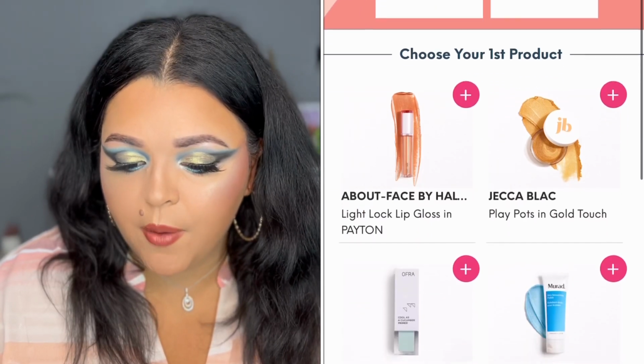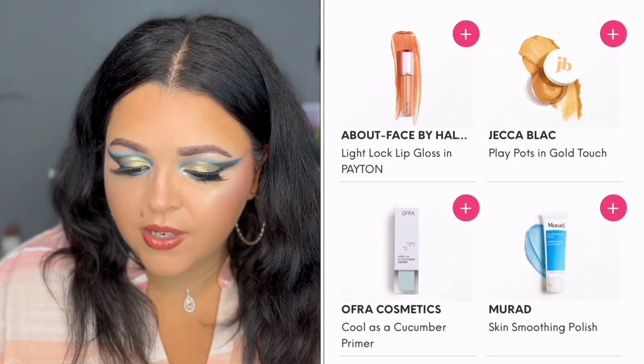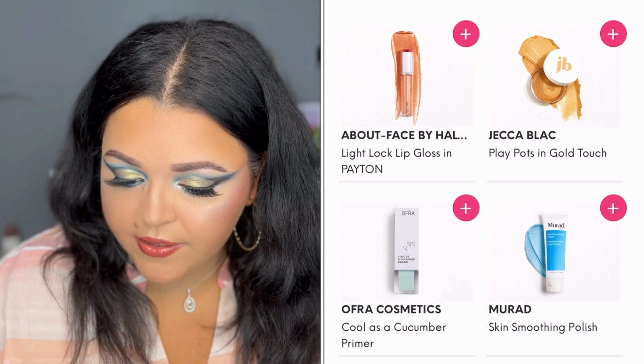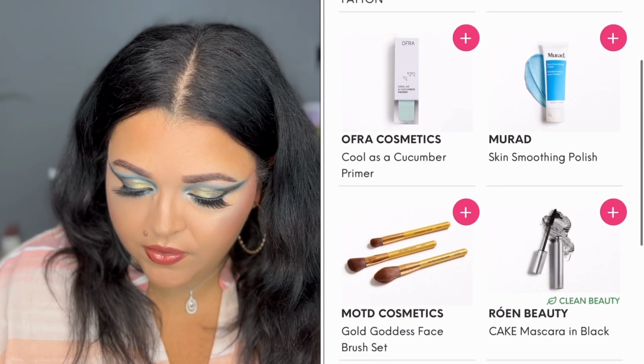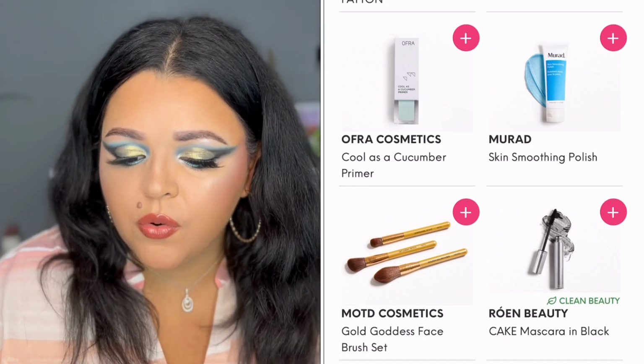Okay guys, so for my first customizable product, I had the option of the About Face Light Lock Lip Gloss in Paint, Jekka Black Play Pots in Gold Touch, Ultra Cosmetics Cool as a Cucumber Primer, Murad Skin Smoothing Polish, MOTD Cosmetics Gold Goddess Face Brush Set, and the Rowan Beauty Cake Mascara in Black. Really cool options. I almost chose the About Face Lip Gloss just because I really enjoy that brand, but I've gotten so many lip glosses lately, so I actually went with the Jekka Black Play Pot. I just thought it was something different.